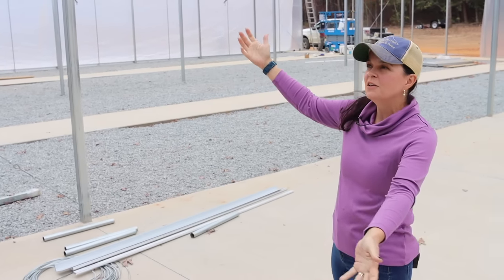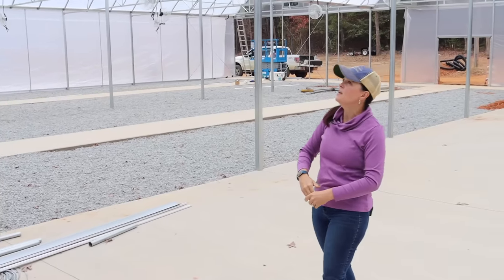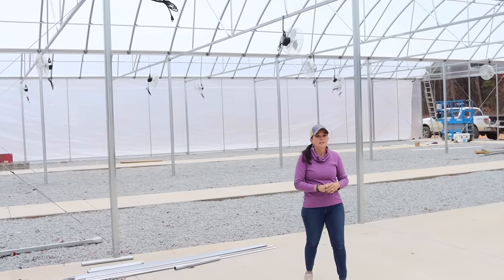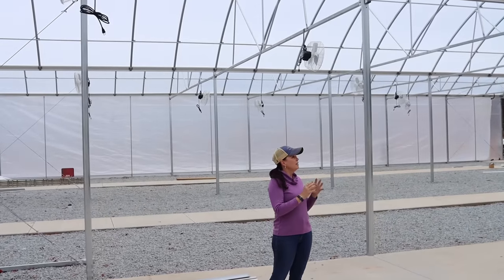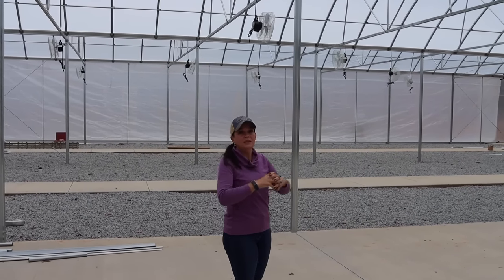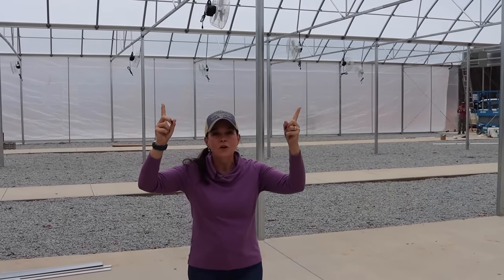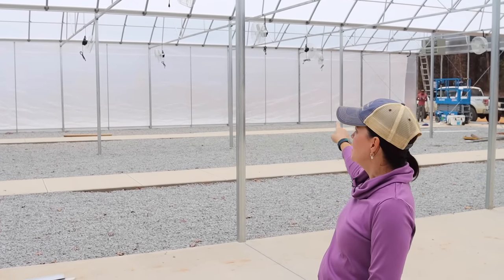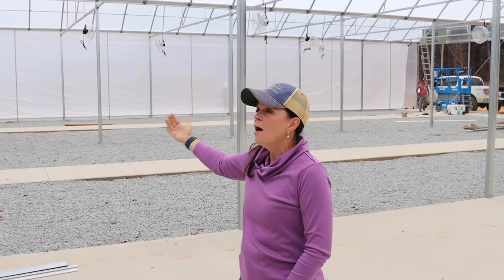It might look a little different than the last time we were here. Roger and the guys have been really busy since we were here last, and a lot of things have been accomplished. Probably the most notable is that we have a roof on, and they are in the process right now of hanging the curtain on the side. So we're going to walk through and show you everything. Stay tuned because there's drone footage.